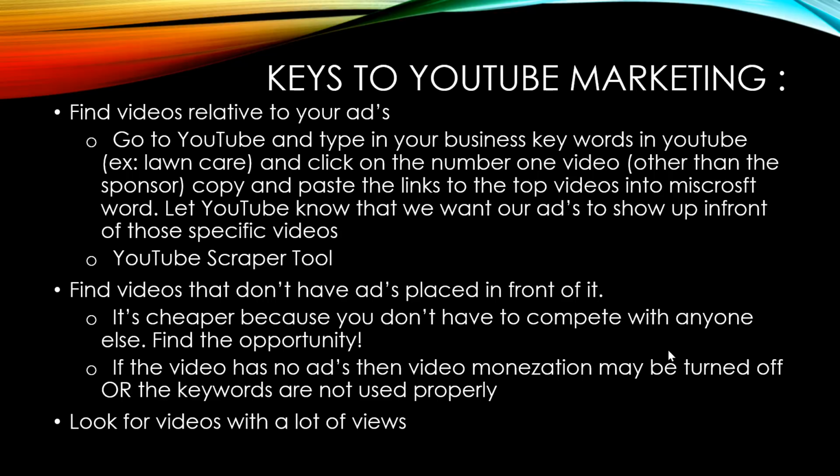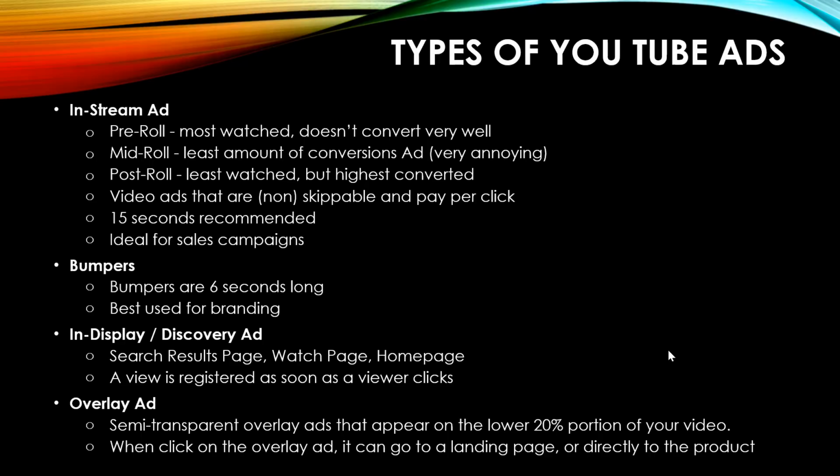So keep that in mind as well. All right, so now we're going to get into a little bit of specifics about the types of YouTube ads that you can do. And in-stream ads are those ads, and if you've gone to YouTube, you've seen all 4 of these types of ads, but just to kind of separate them out for you.